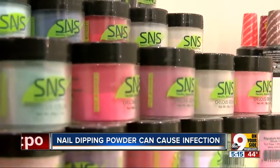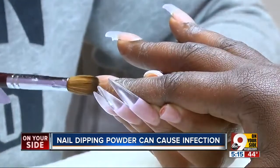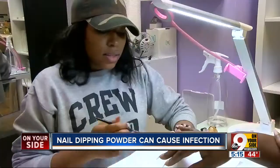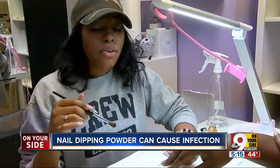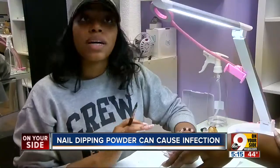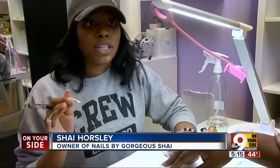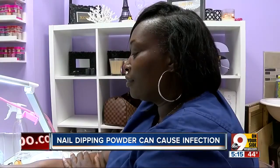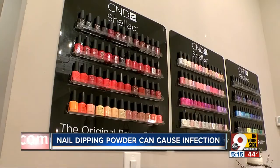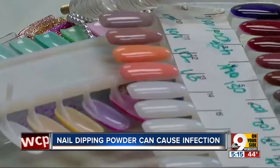Only sprinkle. Shay Horsley, owner of Nails by Gorgeous Shay, doesn't use the powder but knows about it. With dip, you have to basically reuse the same powder. Some people might have open cuts or any infection, and it's just cross-contamination. Which is why talking to your technician and washing your hands will most likely help prevent infections from spreading.